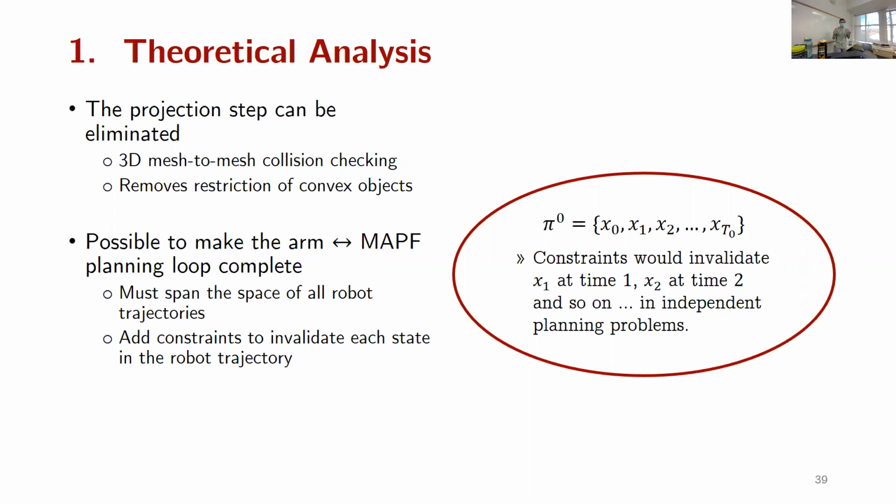You can then solve for each of these planning problems. You get a new robot path that satisfies the constraint, feed it to the multi-agent solver, and ask it for a solution. If it fails, same thing. Go back, add more constraints in new independent planning problems, and start satisfying these constraints one at a time.